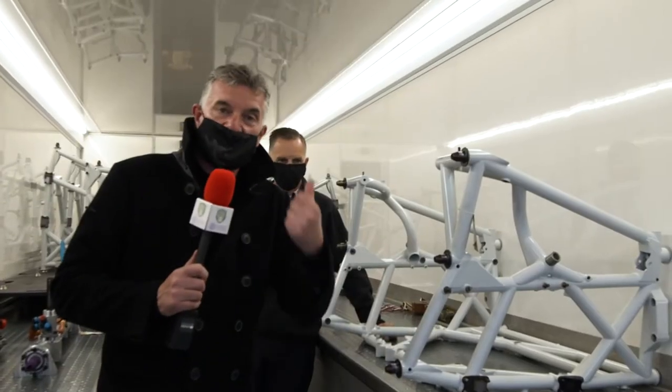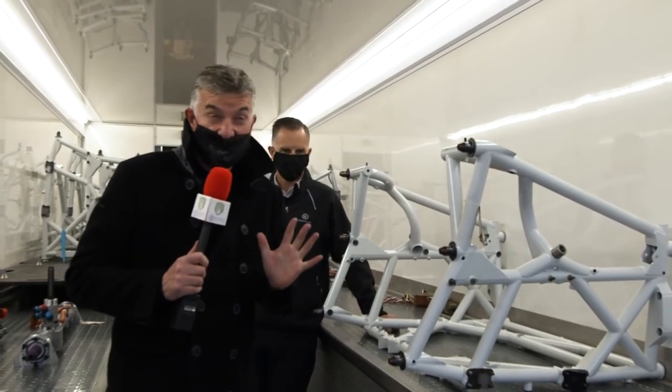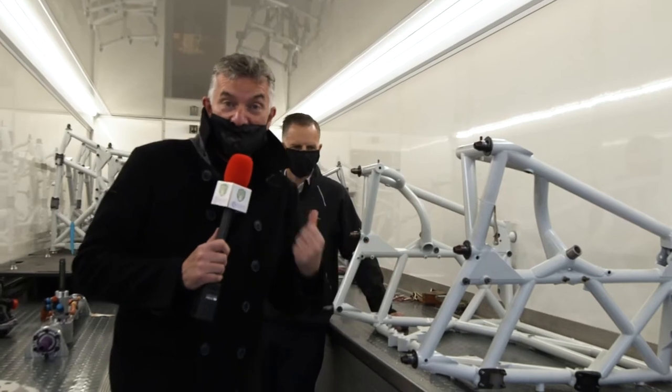So we're inside the RML parts truck. Simon Holloway's gonna show us around. There's over £250,000 worth of parts in this truck. It's unbelievable. It just depends how busy they are, but it's really luck of the draw whether they'll use all those parts for a weekend. The teams hope they won't, RML hope they will.